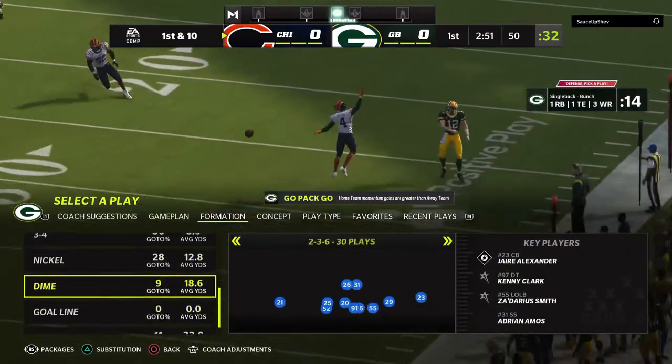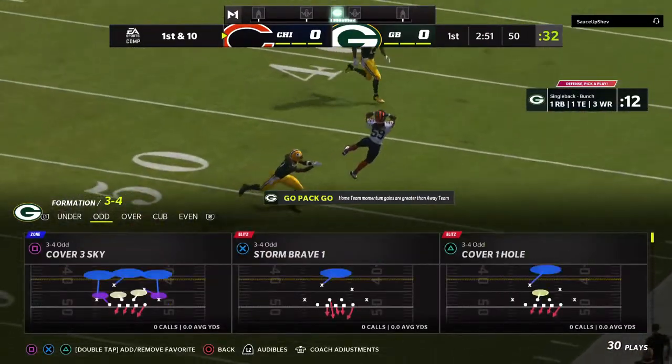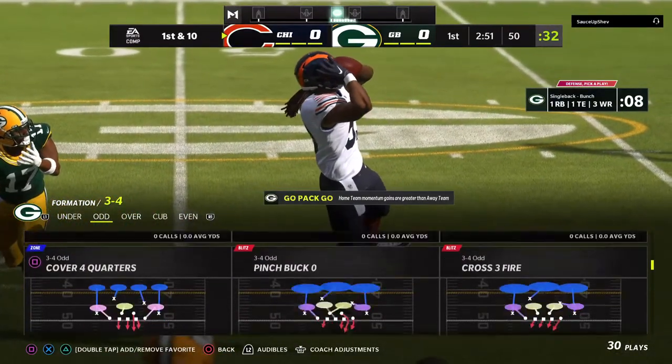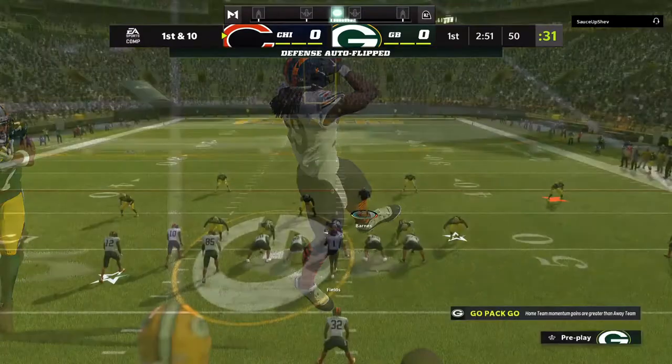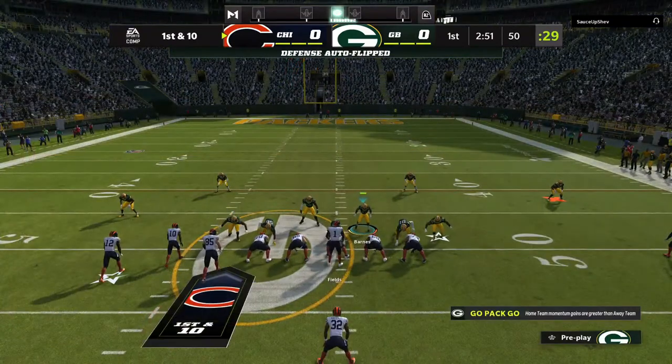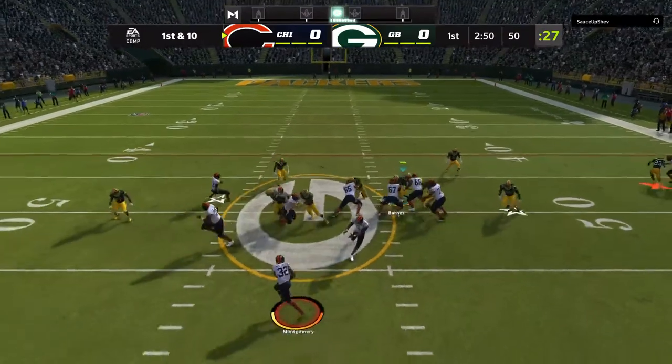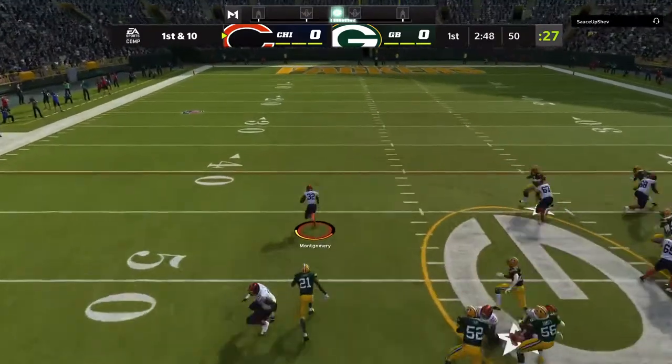And where do you go from here? Because when you start that way, do you allow that to seep into you and stay with you the rest of the game? Or do you find a way out of it? We're going to find out. They've got good starting field position as they come up here, first and 10, right at the 50-yard line.